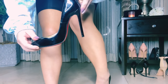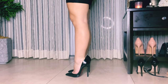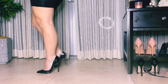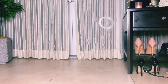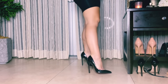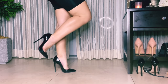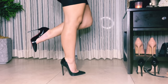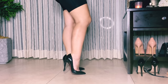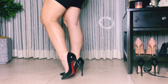So this is the same style but in black, and definitely way pricier. This is a luxury brand and they're so uncomfortable. When I first got them in New York, I used to wear them to the clubs, to go out. I don't know how I did it, and now they mostly stand on my shelf just to look nice. I would never get rid of them because I have a lot of memories in them. But they're definitely a classic style.